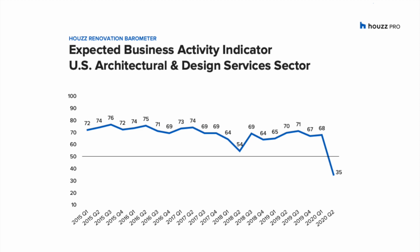Among firms in the architectural and design services sector, it dropped to 35. This decline is driven by both components of this indicator: expectations for project inquiries, as well as expectations for new and committed projects.